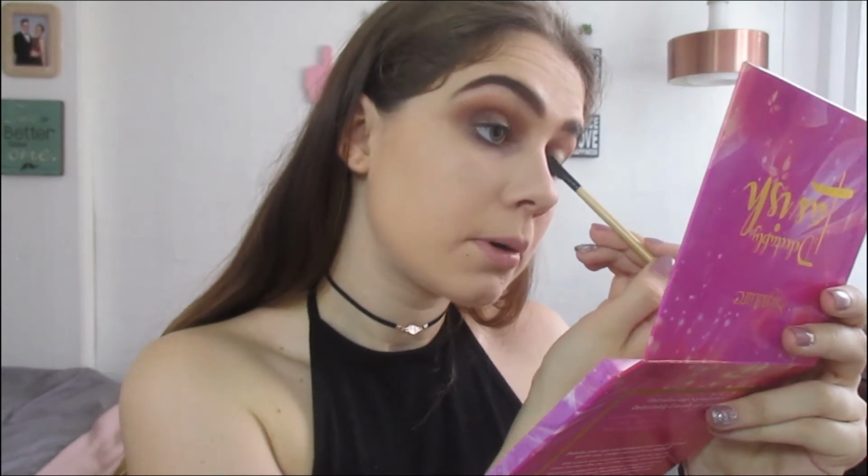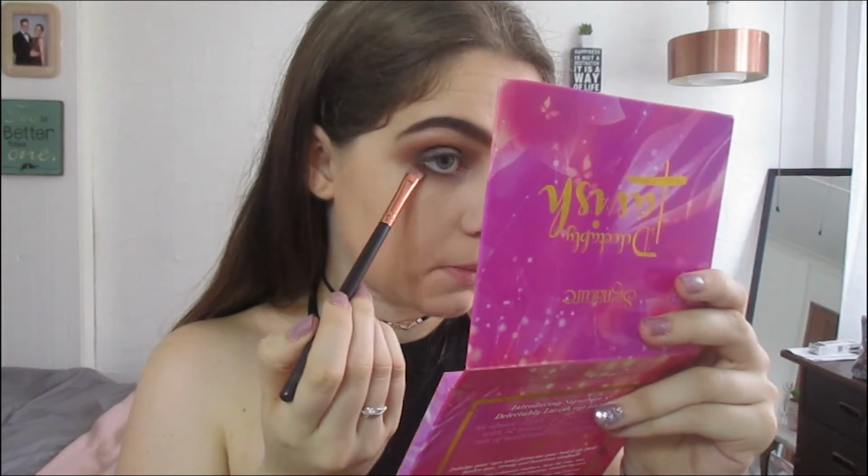It's looking like a normal smoky eye. So I'm just going to take that black shade and pop it here. I'm super happy with how that's turning out. So I'm just going to take that same dark shade we put over on my lid. I'm just going to smoke it out the bottom.